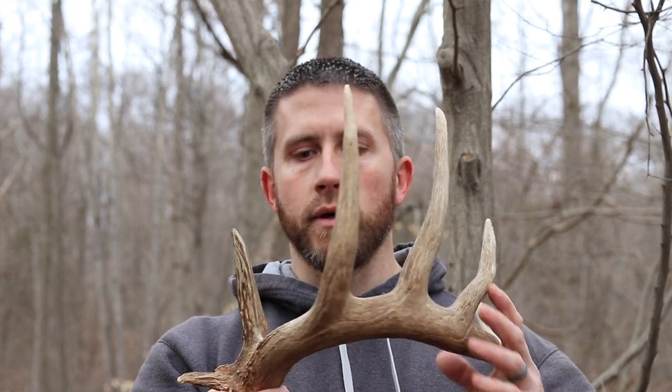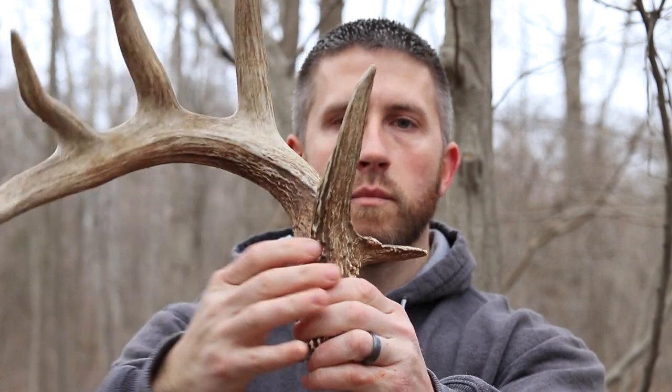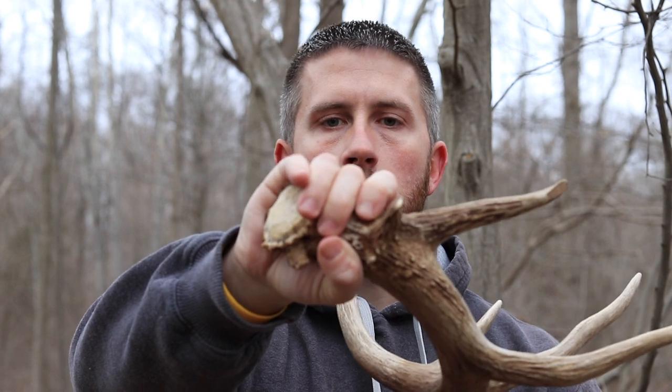Alright guys, just an awesome day out here today. I did only find one shed, but man, it's the one that I've been after for, I guess you'd call it 3 years now. So ended up finding the right side to that 9 point that I've been after. See there, he's got a nice kicker off the back. Just big, heavy bases. Barely get my fingers to touch around that.